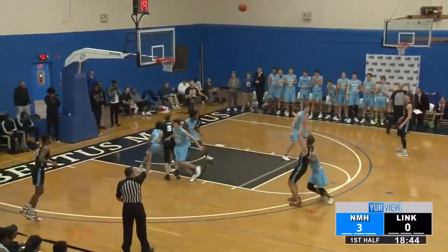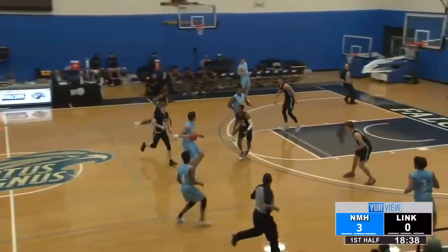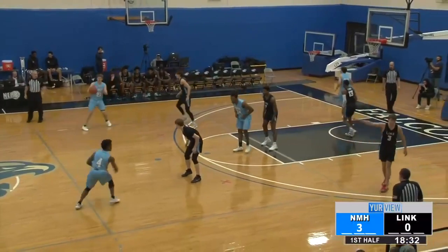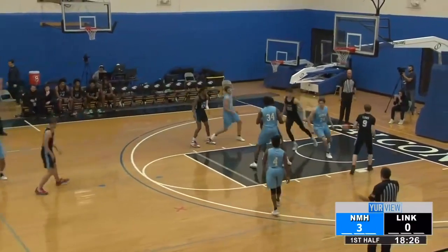Hensley back the other side for Linkier. Gives it to Engler, tries the three. Can't get the shot to go. Silverstein with the rebound for Northfield Mount Hermon. On that right side, it's Ervin. Gives it now to Taylor, who's going to step into another three and hit it.